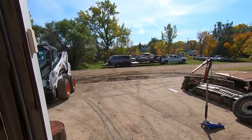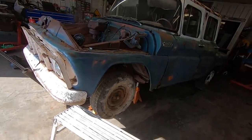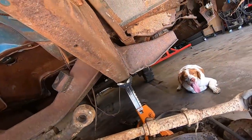Nobody wants to do that. Including Duff, just hanging out over there in the shade, waiting for us to go for a ride in the pickup. Bet he's gonna wanna go for a ride in this thing. Someday, we'll get there. Let's take it all back apart again. Lazy dog, what are you doing?